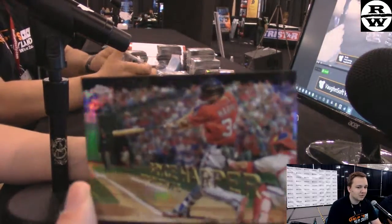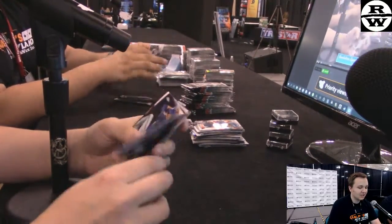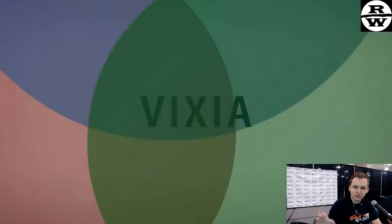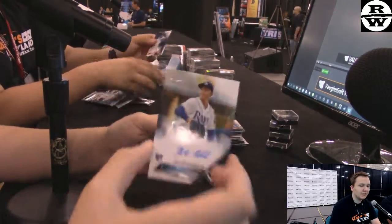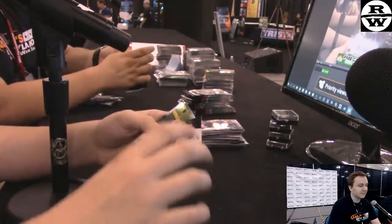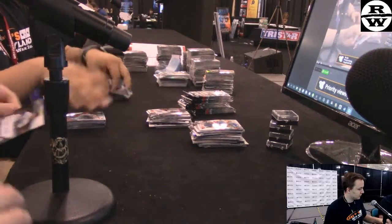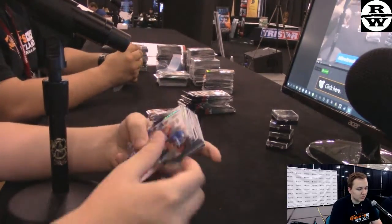We got Bryce Harper, Freddie Freeman, Jeff Samardzija for the San Francisco Giants, Ben Paulsen, there's Carl Edwards Jr., Blake Snell for the Rays, second autograph of the Rays right there, Mark Teixeira. Hunter Pence, refractor. A few more stacks to go.